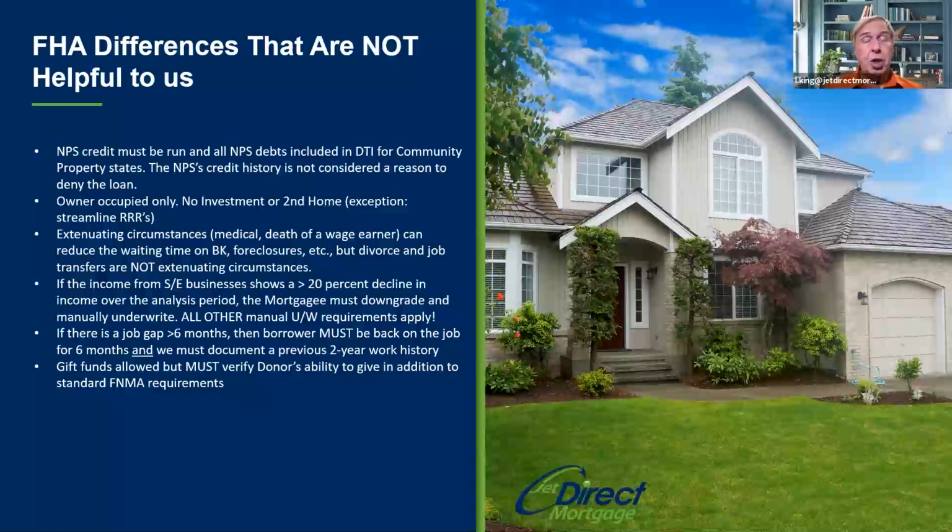So if you're going to close a loan from the 5th to the 10th of the month through the 15th of the month, we need last month's bank statement. And then once the money comes out, we need to get a month-to-date printout since that last statement. And if there's any large deposits on mom and dad's account, we have to show those.